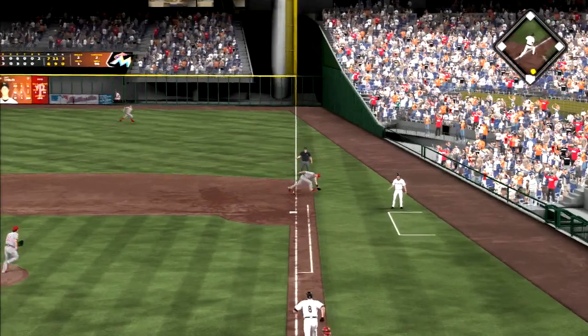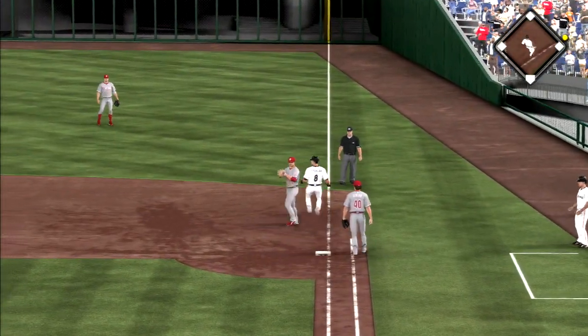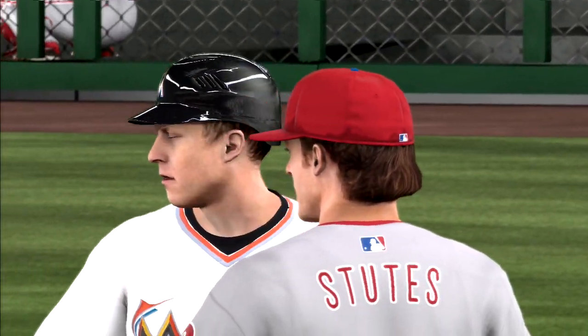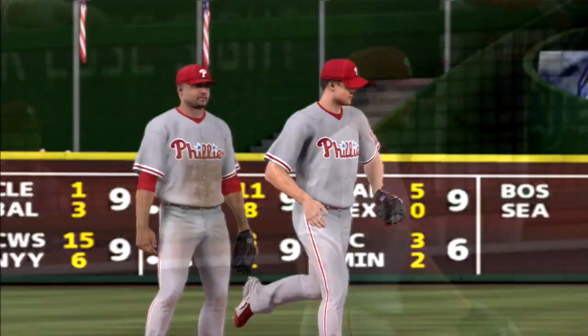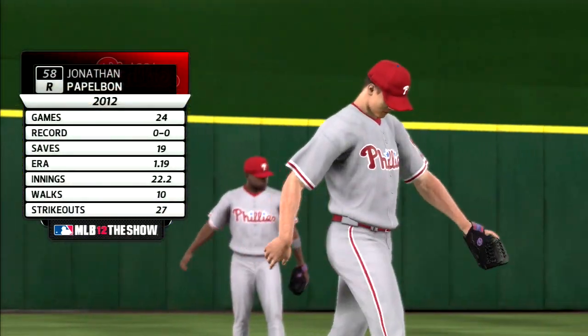Now he turns on one and rips it down the line. Oh, and it eats him up a bit. And he is in there. Even with a left-hander at the plate, they went out and got a righty from the pen, and the results were not quite what they wanted. Jonathan Papelbon is on now to try to close things down here in the 9th.